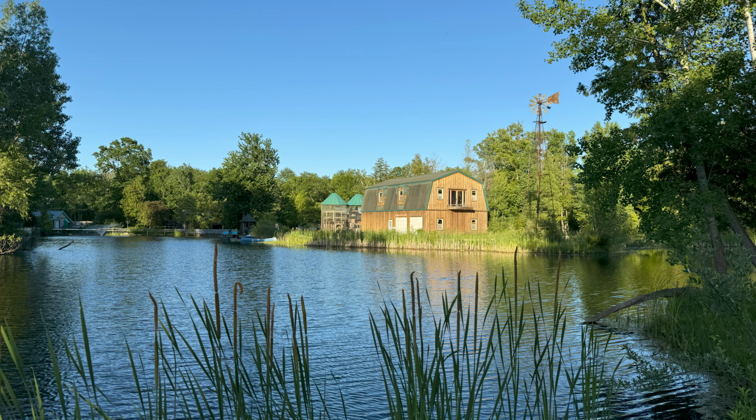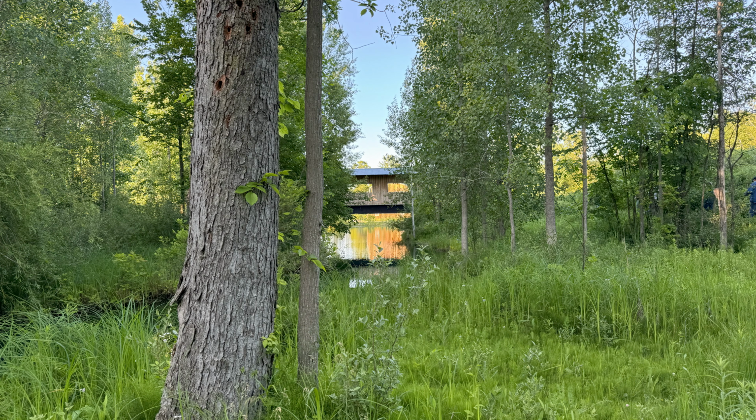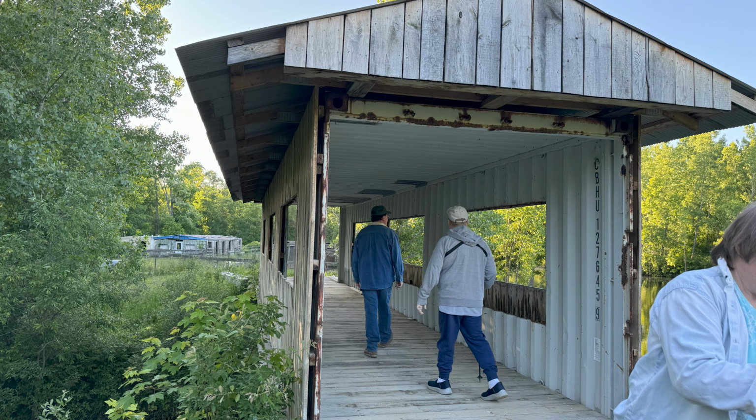So I thought you might enjoy seeing some photos from our Mid-Mitten Wild Ones tour. These are some of the structures they mentioned that you can rent and be able to stay and hike their trails and enjoy the 120 acre property.